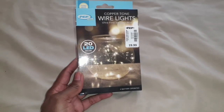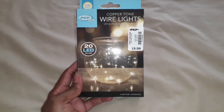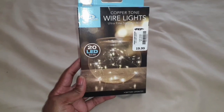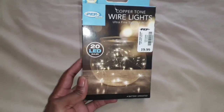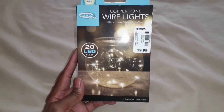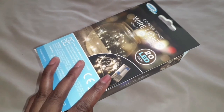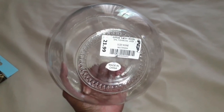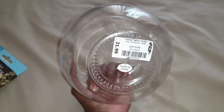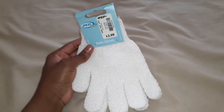And then the next thing that I got is this LED wire light, which was just 19.99. And I just got this glass. I'm gonna decorate it just like this. I'm gonna put this LED light into this glass bowl I'm gonna show you just now. Yeah, this also needs two batteries. And then this is the glass bowl that I'm talking about. It's actually a fish bowl vase, but I'm gonna use it for the light, and it was 21.99 at Pep Home.